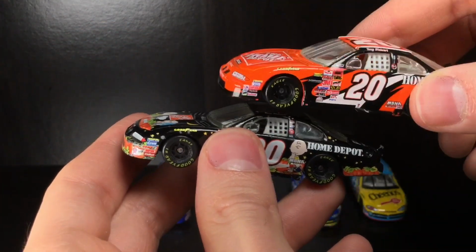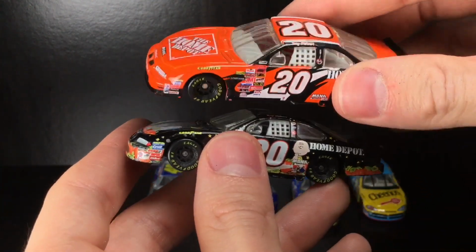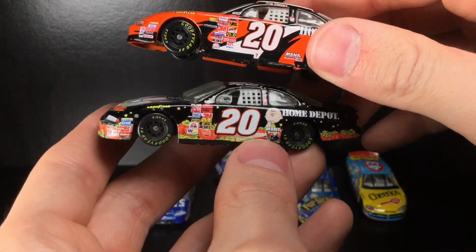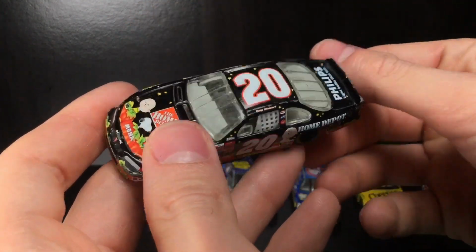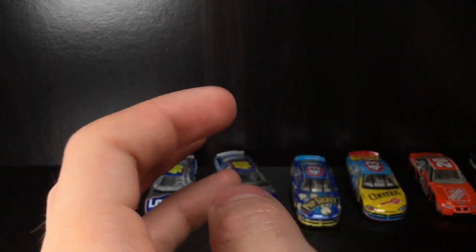And both of these paint schemes, in fact, all these paint schemes are present on NASCAR Thunder 2003, so you can have the super bright orange Home Depot Pontiac, or you can go for more of a midnight, maybe a Bristol night race look, or a Charlotte fall race look with the Home Depot piece. I love those Pontiacs, man.